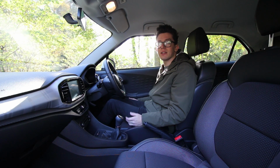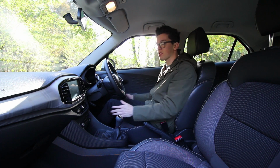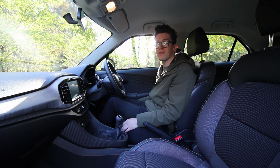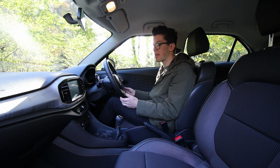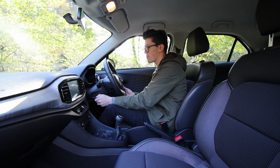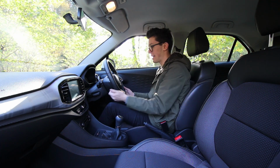When it comes to practicality, I've got lots of headroom and lots of legroom. This seat's set up for me, I'm 6 foot tall. There's plenty of adjustment in the seat, it is all done manually. The steering wheel has height adjustment, but no reach adjustment. To be honest though, you don't really need it.